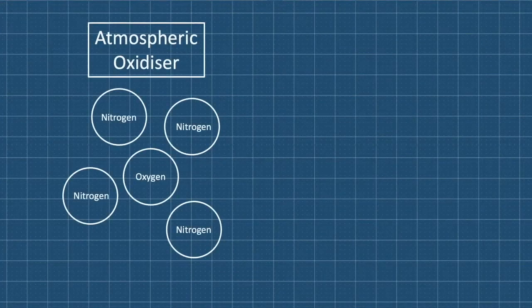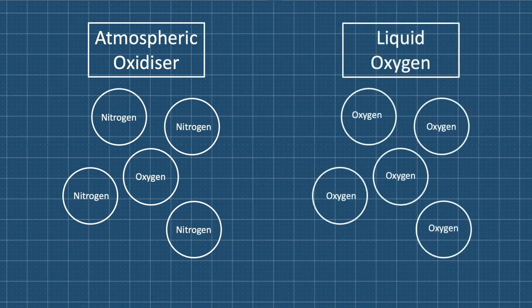And one key note here is that using air as an oxidizer is not as effective as liquid oxygen, due to the fact that of all of the air supplied to the combustion chamber of the engine, only 21% of that is oxygen. Another way of saying this is that 79% of the gas supplied to the combustion chamber is inert and does not serve to accelerate the spacecraft.